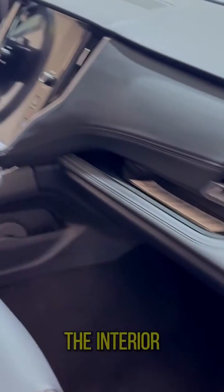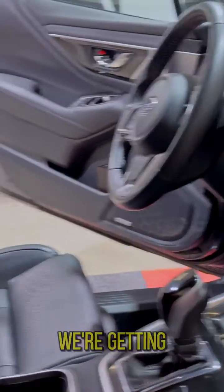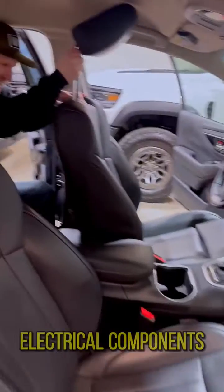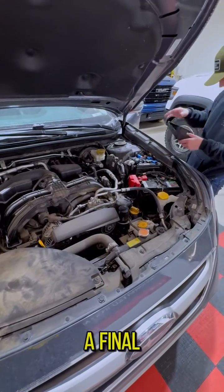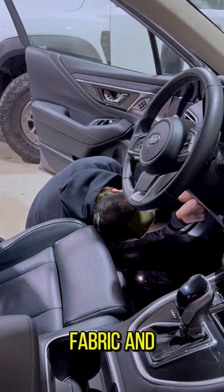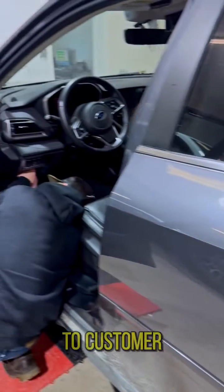Ben's gotten the interior put back together. We're getting ready to give it a final detail. Ordering a few little electrical components. We're gonna give it a final detail, put a mold inhibitor treatment over all the fabric and leather surfaces, get this thing back to the customer.